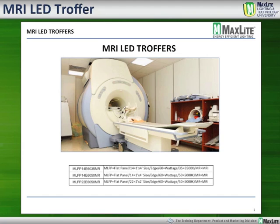For those of you who may not know, MRI lighting requires that the light fixture, the luminaire, have no magnetic parts, using only non-ferrous metals. Another requirement for MRI applications is that there be no AC power within a certain distance of the actual MRI machine. So with MaxLight's MRI LED troffer, we use only non-ferrous metals, no magnetic parts, and we have the driver set on a 25-foot extension. Typically they mount the light fixtures where they're needed, and they bring the driver and mount that in the same room where they operate the MRI machine. So the AC power is away from the machine and no magnetic parts are near the machine.